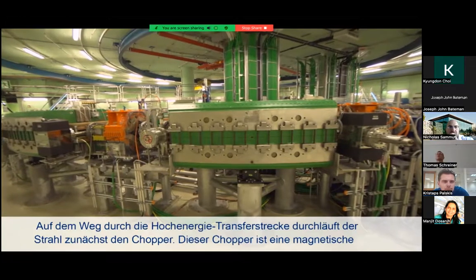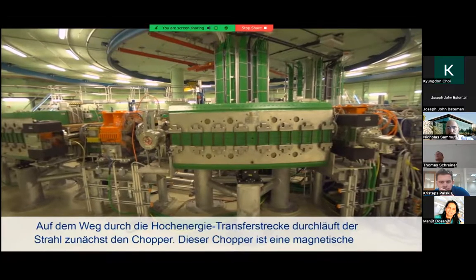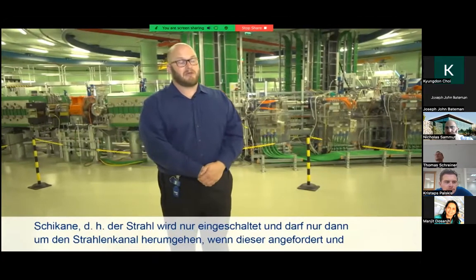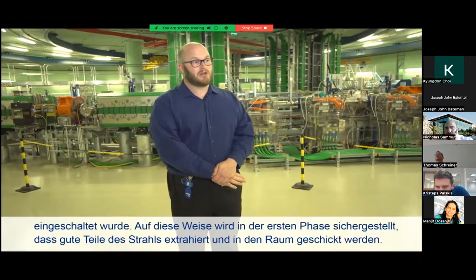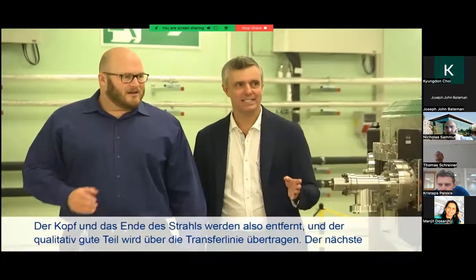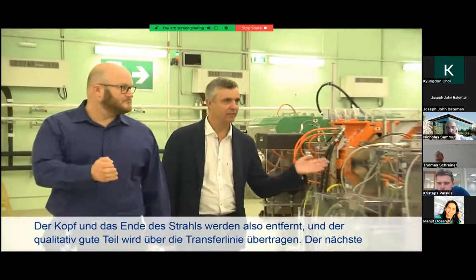As the beam transfers down the HEBT, the high energy beam transfer line, it first goes through something called a chopper. This chopper is a magnetic chicane that means the beam is only switched on, and only allowed to go around the beam dump, once this has been requested. So your first stage is making sure that the good quality parts of the beam are being extracted and sent to the room, so that the head and the tail of the beam is removed and only the middle good quality part is transmitted down the transfer line.